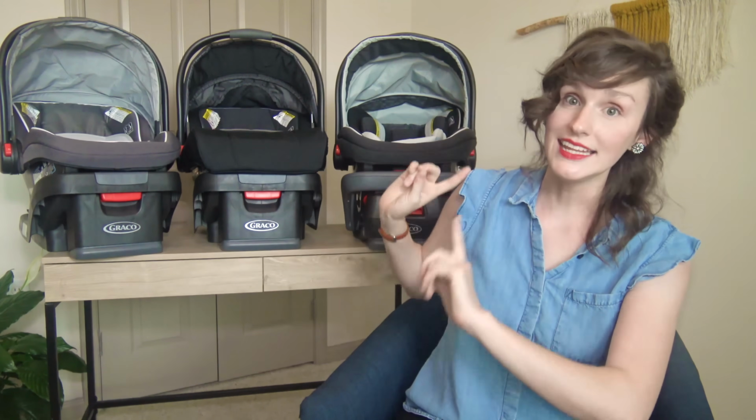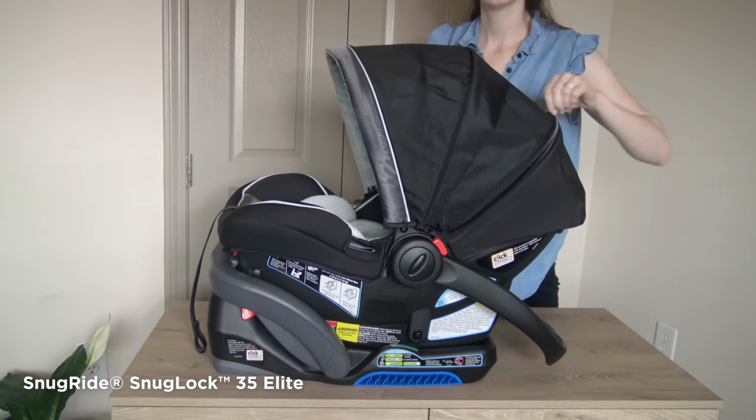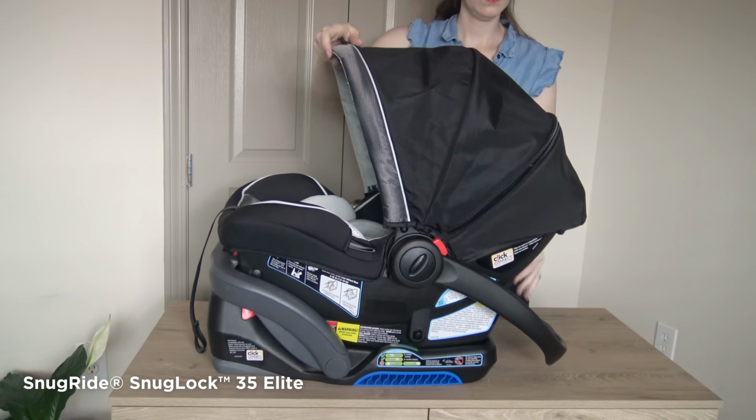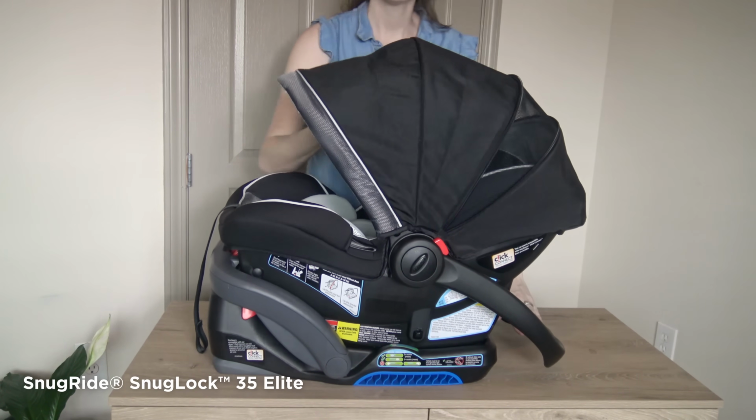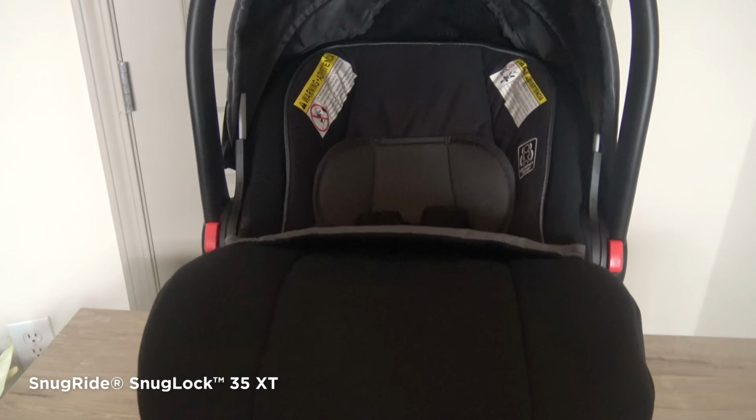The 35 Elite steps it up a bit more by making the visor more firm, and note, it swaps out that window for an expandable mesh canopy. You may have noticed though that the 35 XT has an oh-so-handy addition, an all-weather boot. This provides comfort for baby no matter what temperature it is.